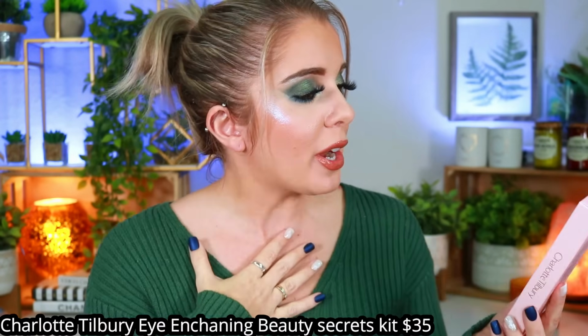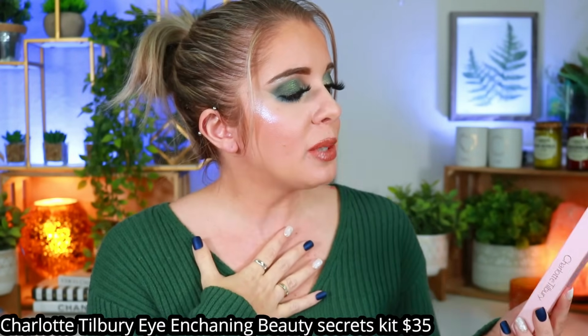Woo. Okay. Alrighty, up next, we have something from Charlotte Tilbury. This is going to be the Eye Enhancing Beauty Secret Kit. This is a color-changing chameleon, award-winning Pillow Talk, and a new matte shade. I absolutely do love Charlotte Tilbury, so I'm curious to see what price this retails for. Okay, so this actually retails for $35, and this is just a color morphing eyeshadow pencil.